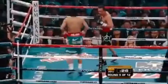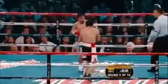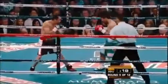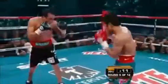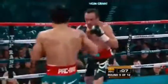Pacquiao landed a right hook and a left hand. Marquez comes back with a solid left up the middle. Pacquiao again wants to answer back. Twenty seconds to go in the round. Most dominant round of the fight so far, authored by Marquez. And he is loosening up and gathering confidence and starting to fire. But his right eye is also beginning to swell.